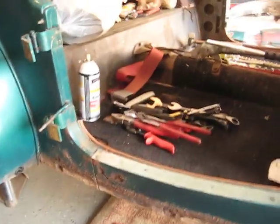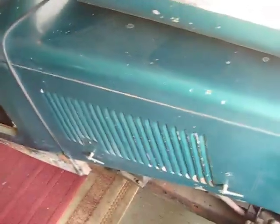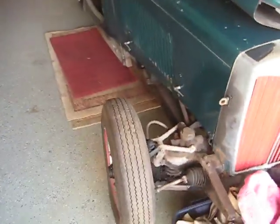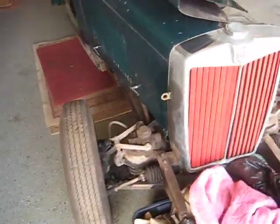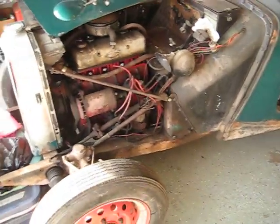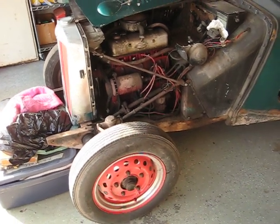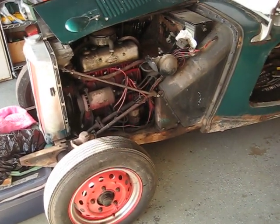I'm going to post this on YouTube. That'll be my first foray into putting anything on YouTube, and I will try to keep a fairly regular update on its restoration process. It'll be the first time I'm going to do any sort of restoration to this extent. It's going to be a complete frame off. Everything has got to be redone.